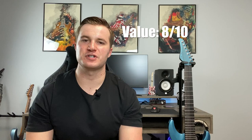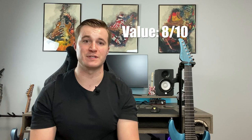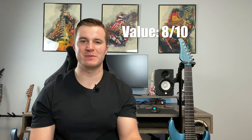My next metric is value. I'm going to give this guitar an 8 out of 10. Schecter makes incredible import instruments, but like all guitars, prices have gone up recently. This makes selecting your instrument carefully more important than ever, so your hard-earned dollars, or insert currency of choice here, are used wisely. This guitar is a great value, and your dollars are being well spent.